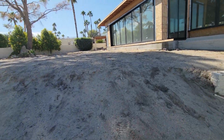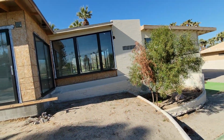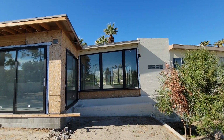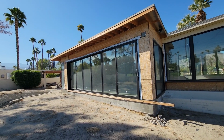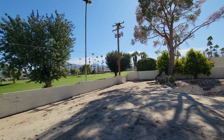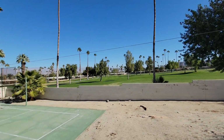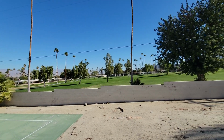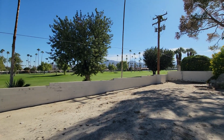Okay, we're going to walk up a slope here. I wonder about rain runoff and how all of this works. But man, somebody had the right idea about opening up the back of the house so that you could really enjoy the views. Let me turn around and share with you what I'm looking at. That's Shadow Mountain Golf Course in South Palm Desert. It's just a fantastic, absolutely fantastic view.